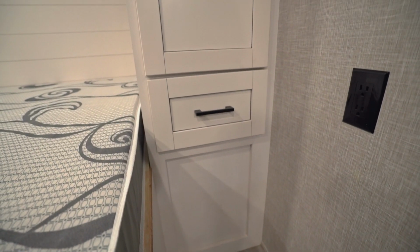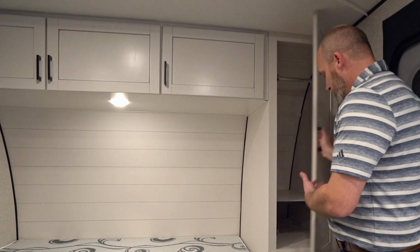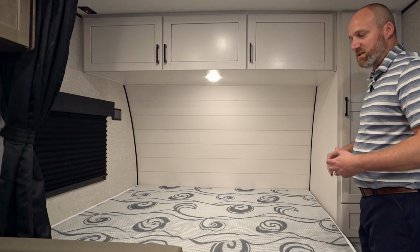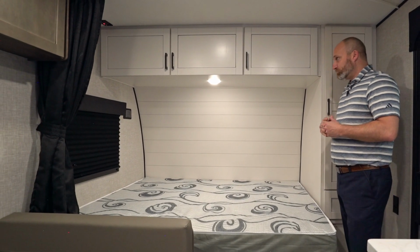Also, you get all this extra storage. Most of our competitors that have a floor plan like this, they don't have a wardrobe storage door. They don't have a drawer like this for the bed. So you're picking up extra storage, you're picking up extra space. We're very happy and very proud of that.